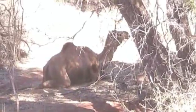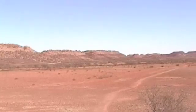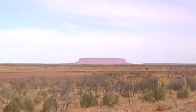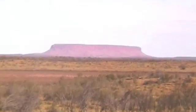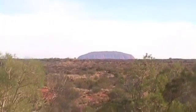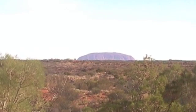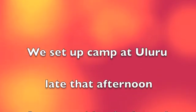Guy's having a rest. This is just looking out from the edge of the crater. Mount Conner in the distance. I've just climbed up a sand dune, so I'm puffing, but it was worth it to see this. It's beautiful.